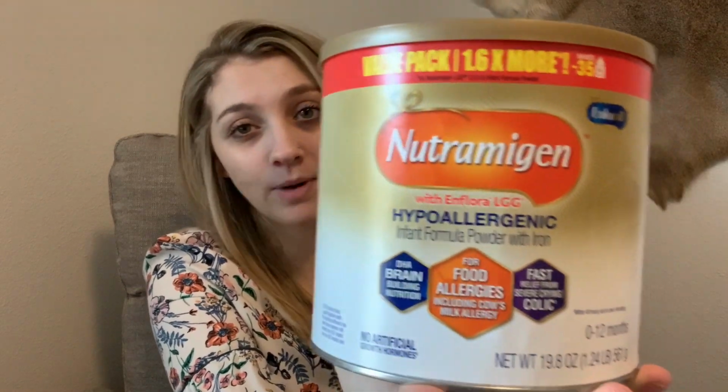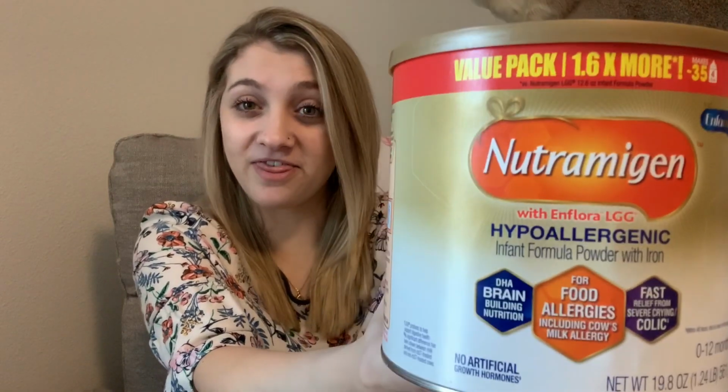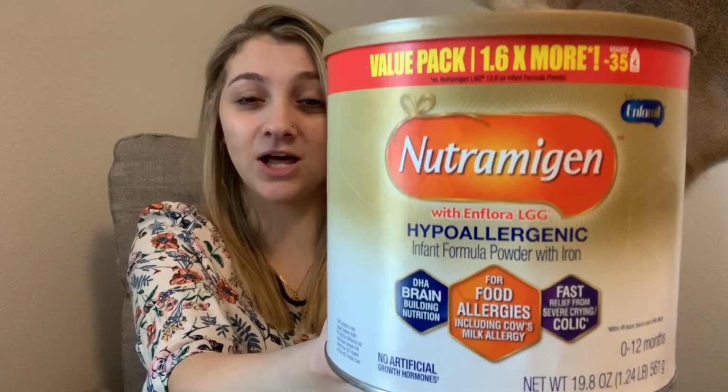So first, starting with her food, since this was a little bit of an issue going through the different foods, I'll start with this. It is the Enfamil Nutramigen. I'm probably saying that incorrectly, but this has been really the only thing that's worked for her because, like I said, she did have colic and she has really bad gas, and she has not been constipated one time since being on this food. She has a lot more blowouts, but at least she's going to the bathroom, because for the first couple of weeks she was not. So we switched to this and it helped a lot.